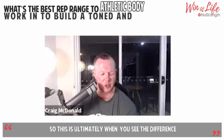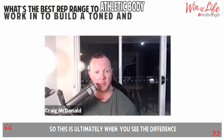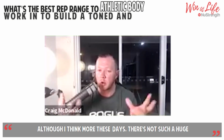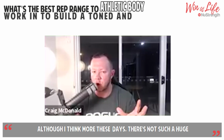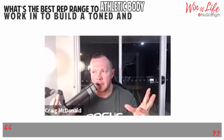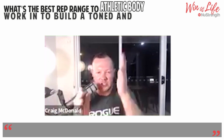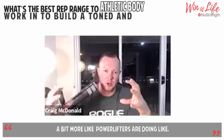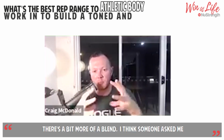So this is ultimately where you see the difference between bodybuilders and powerlifters, although I think these days there's not such a huge gap between them now. Bodybuilders are kind of doing a bit more like powerlifters, and powerlifters are doing more bodybuilding. There's a bit more of a blend.